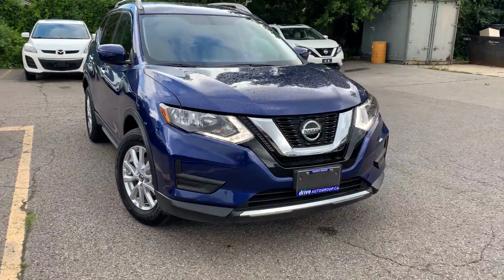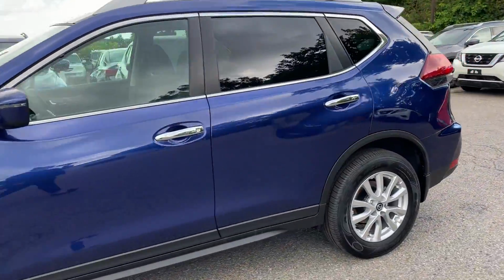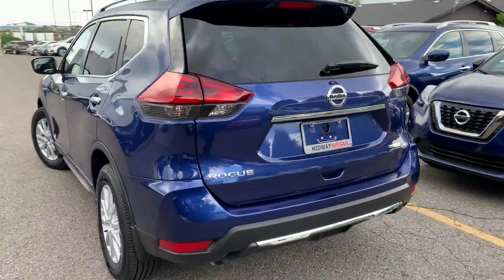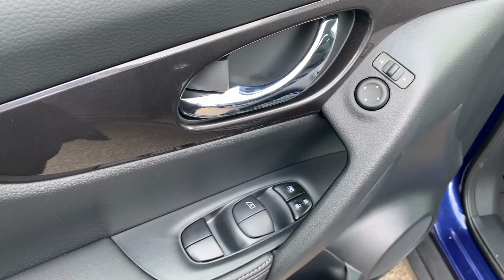Here at Midway Nissan, we have a pre-owned, Drive Shield certified, 2020 Nissan Rogue with all-wheel drive. Here's a quick look at the outside of the vehicle. Now let's take a look at some of the features on the inside.